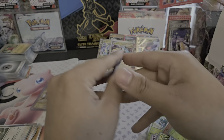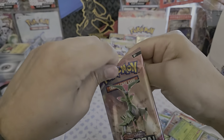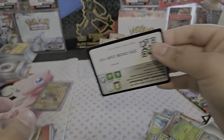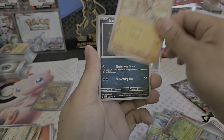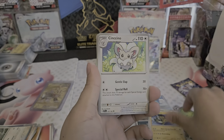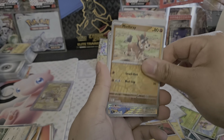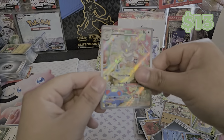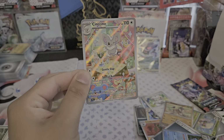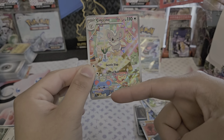Oh my. Okay, now we should be empty. We should get, like I said, one illustration rare. Now, it isn't guaranteed to be three, it's like a 2.73% chance to get three illustration rares per box. So I'm hoping we get at least one more, but I should not. Oh, and here it is. And Cincino. Okay, so we did clutch. This was a fantastic box. Cincino, with the Skitty and the Azumarill, or the Baby Murrow.